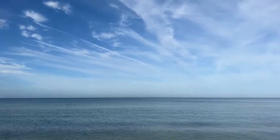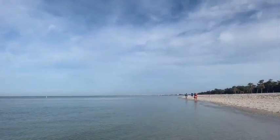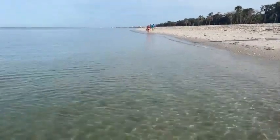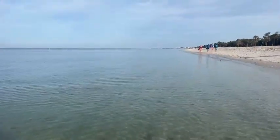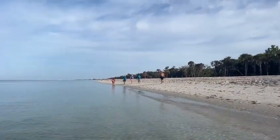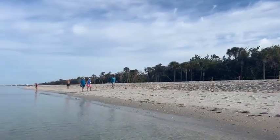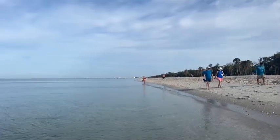Give you a look at this water here. This is absolutely beautiful. I'm sure a lot of you have been waiting to see this. Good morning. Waiting to see this beautiful water. That's what I'm talking about, Willis. Feels great. 75 degrees is that water temperature. It's awesome. Awesome, awesome, awesome.